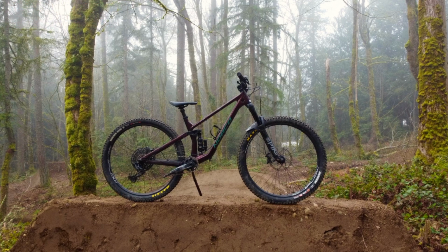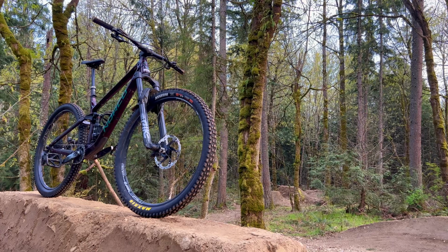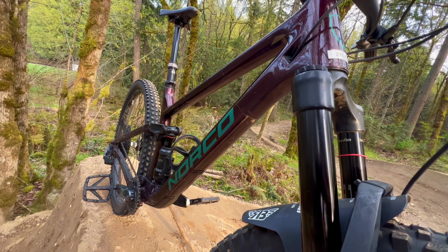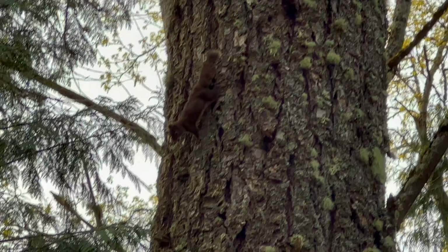The reach length is the distance you reach to the handlebars and varies greatly among trail bikes. The medium Optic has a reach of 450 millimeters, a tad on the long end. This reach makes the bike feel like a nice mix between playful and stable at higher speeds, which is evident in the tests we'll do.